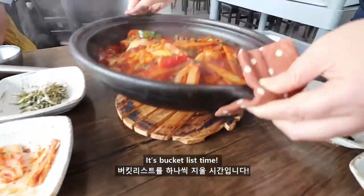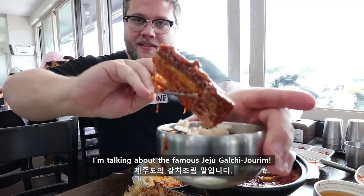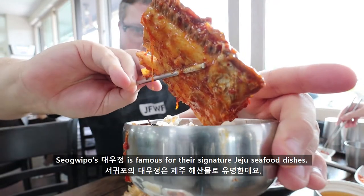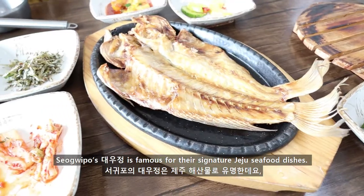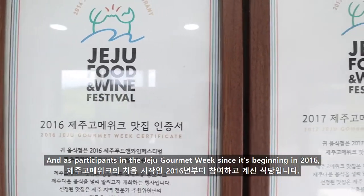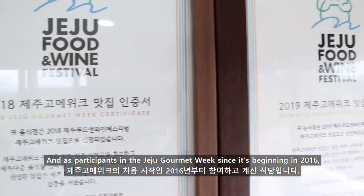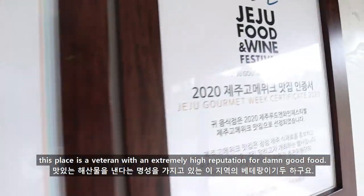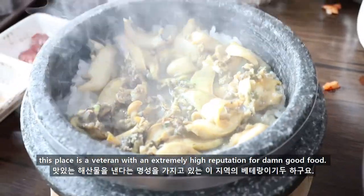Okay, it's bucket list time. I'm talking about the famous Jeju Gourmet Week. Sogwipo's Daejeujong is famous for their signature Jeju seafood dishes. As participants in the Jeju Gourmet Week since its beginning in 2016, this place is a veteran with an extremely high reputation for damn good food.